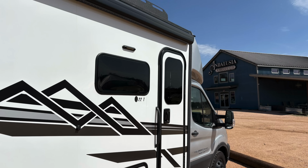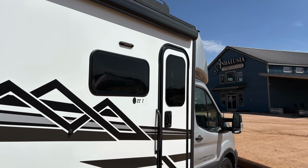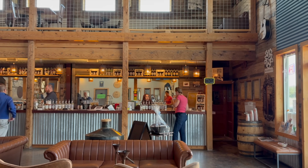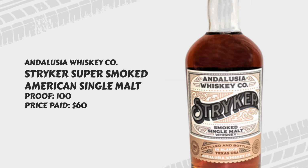Absolutely. First and foremost, we went to this distillery right here, Andalusia, and we did a video earlier this year where we talked about the bottles that we picked up there, so we're not going to dwell too long on this, but I think it's worth talking about. Four different bottles from this distillery, and here we go. Number 1 is super smoked. Okay, we're going to start off with the most aggressive of the smoke. Whatever we pull out of the box is what you start with. Right, we said no particular order.